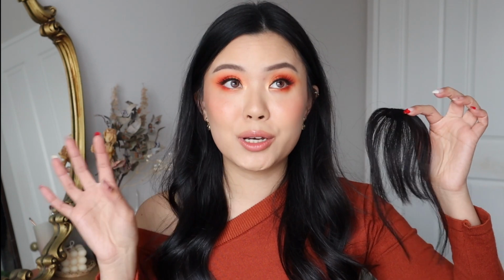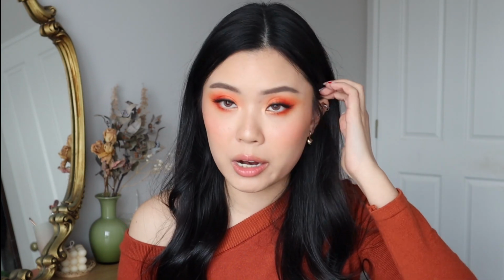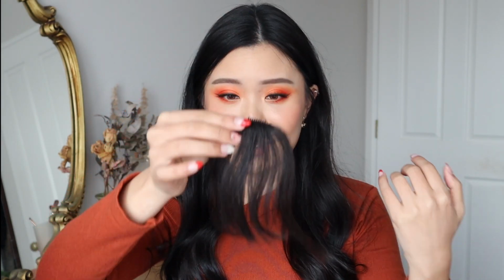I also got these fake bangs off YESSTYLE, so if you don't want to commit to cutting your bangs and have regrets, then get these fake bangs, because honestly they look pretty natural. I recently just dyed my hair pitch black and I feel like it would match a little bit better. Obviously this is not the look, I gotta style it, but just to give you an idea. I've worn this so many times in my videos and I'll get comments like, did you cut your bangs? And I'm like, nope, it's just fake. It's really affordable and it looks pretty realistic.